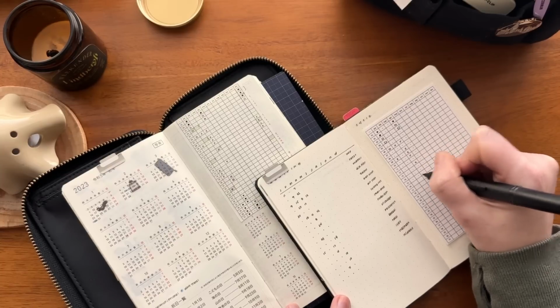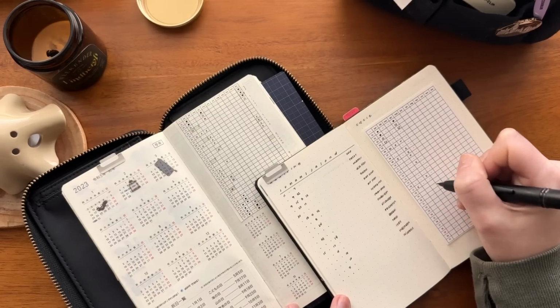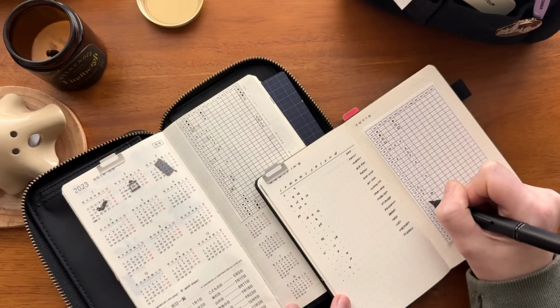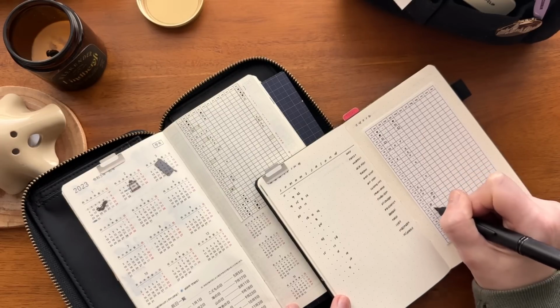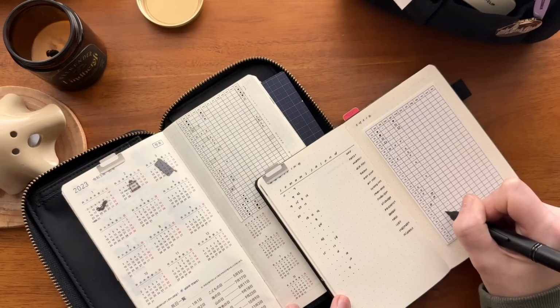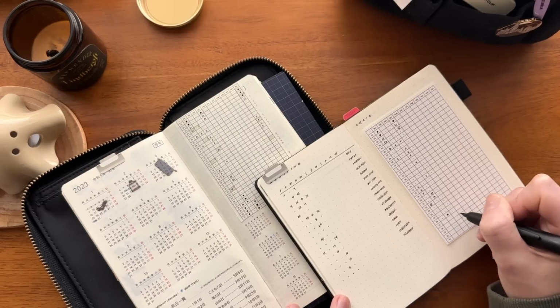I have used a pocket bullet journal before. I think I've got a couple videos. I'll create a playlist and I'll put that up in the cards if you're looking for more of my take on a pocket bullet journal. But the main difference between my previous attempts and this one is that I've changed my mindset on my habit trackers. So I'm looking at setting goals and tracking things a little bit more notebook to notebook versus being obsessed with that annual at a glance view.